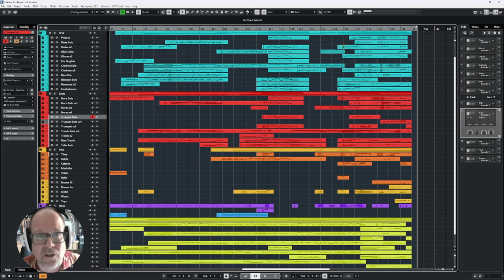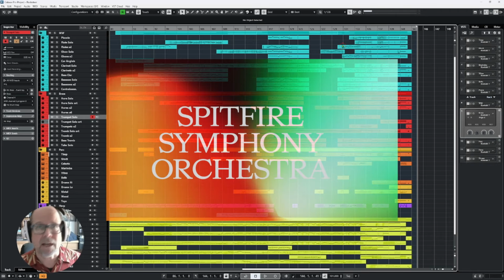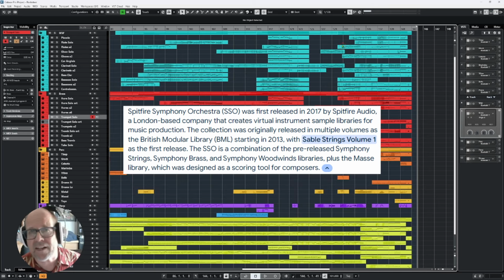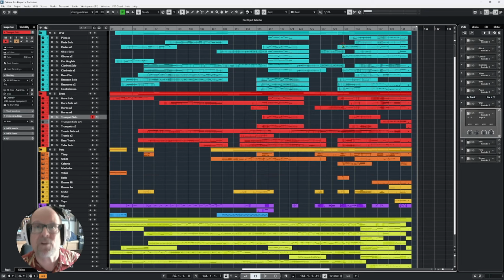But we got to focus on the score. And I picked a different library. It's not new, but it was revamped, 2.0. This is the Spitfire Symphony Orchestra library, which came out around 2017 and was the flagship at that point after Sable, which had different modules, and they put it all together, and you could get the Spitfire Symphony brass and strings in separate packages. Quite expensive. I think each package was like $500-$600.